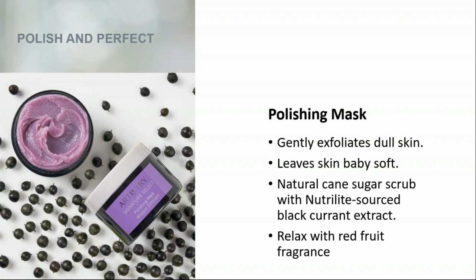Now, it's not specifically that you have to do that, but if you've got sensitive skin or you're not sure how your skin is going to react, it's always better to try your exfoliant one day and mask the next day, rather than overstimulating the skin.